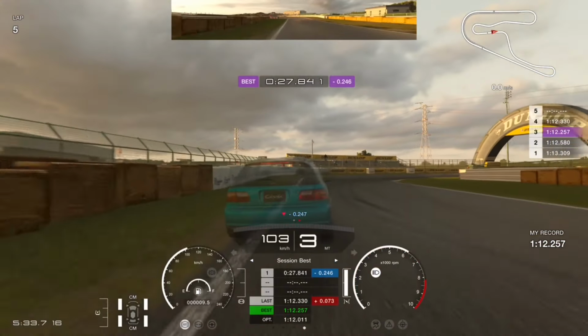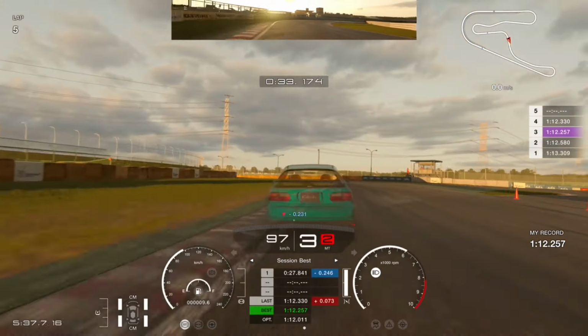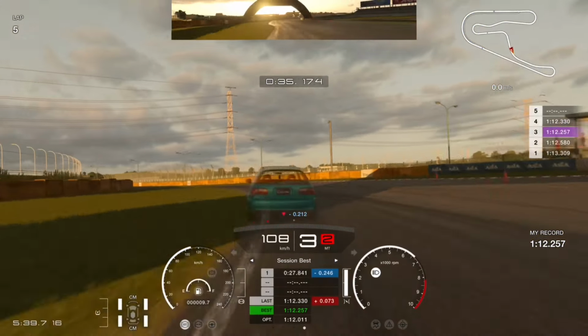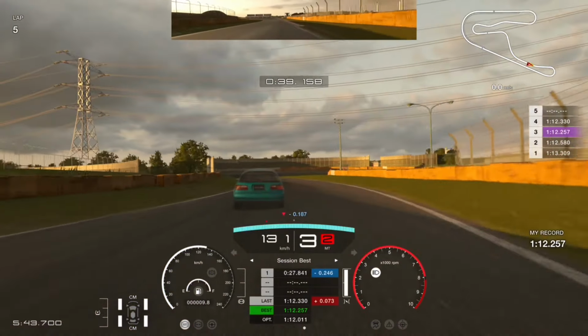and powering out of here. Once again, a tiny bit of braking, getting back onto the power, and yeah, I'm losing a bit of time this time, but we are still ahead compared to my best lap so far.